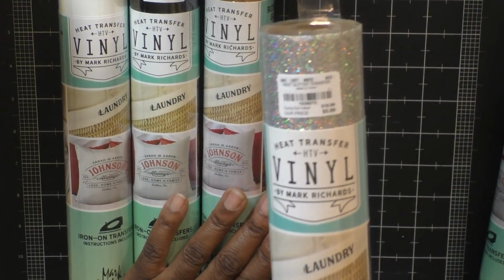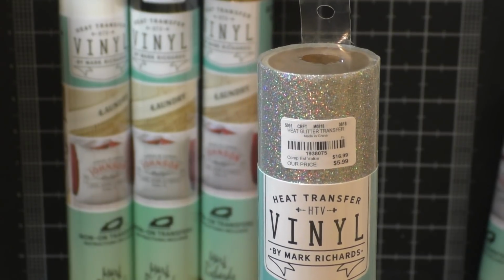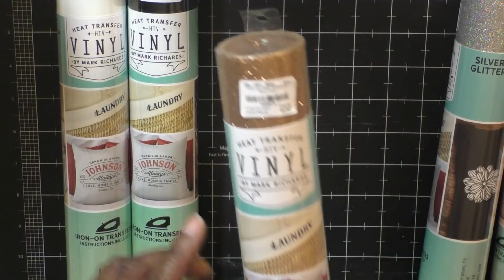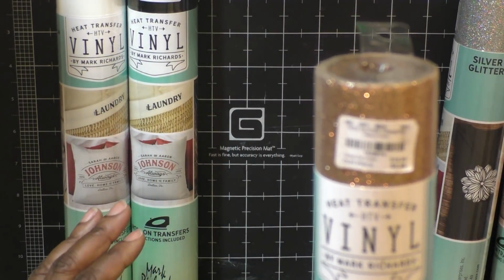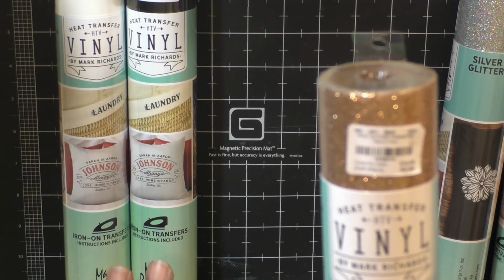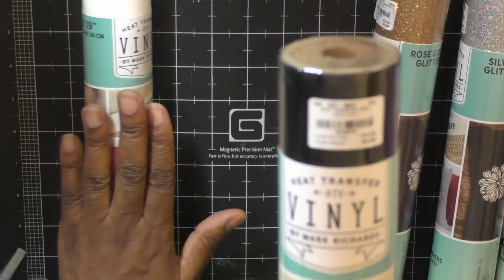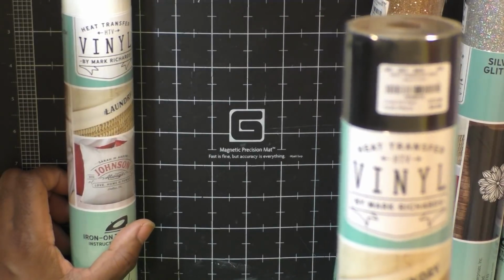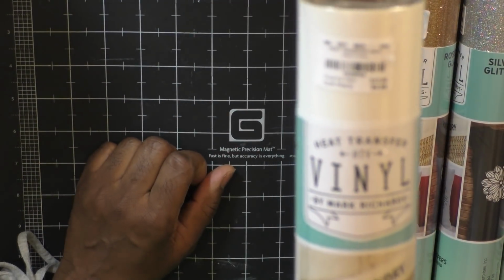This silver, it's sort of kind of holographic, not totally. I did see some in Michael's that was totally holographic, but I didn't get it because I was thinking I really need to use up this glitter vinyl or HTV vinyl that I already have. And then I wanted to get some in just a solid black color. And then this one is kind of a creamy color.